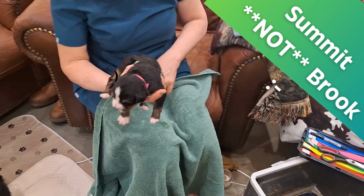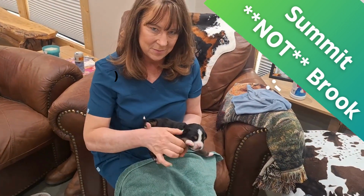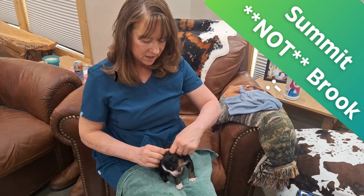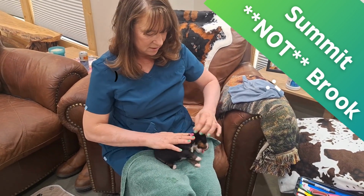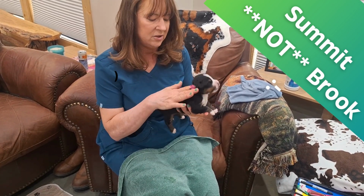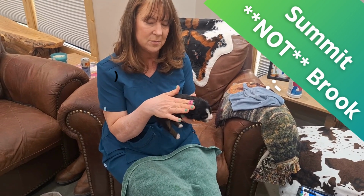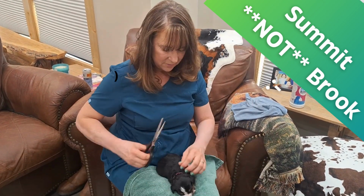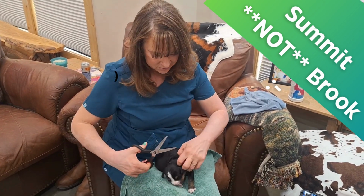We are starting our early neurological stimulation today with the pink collars. One thing I do is I check to make sure they're not too tight. Now this one's going to need changed either this evening or tomorrow. So I'm going to go ahead and do it now. You have to be really careful. You don't want to clip their ears.